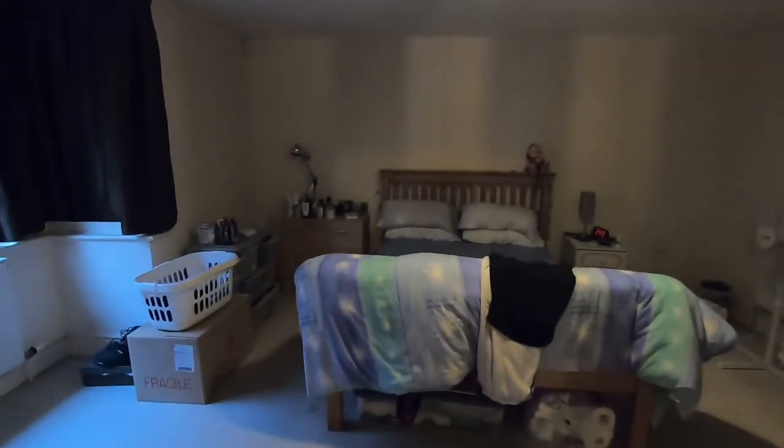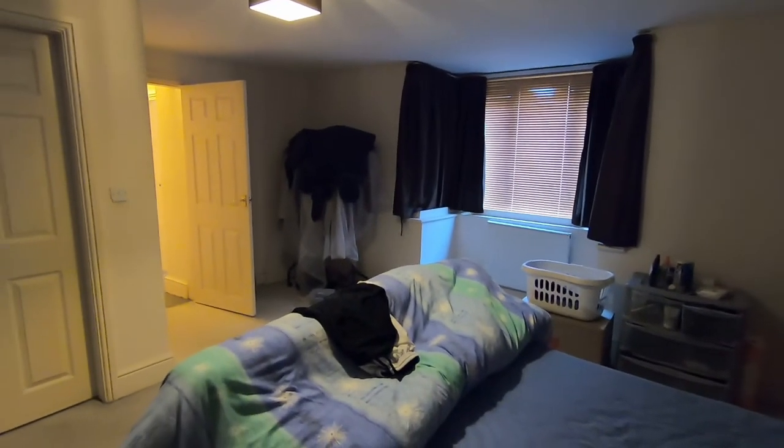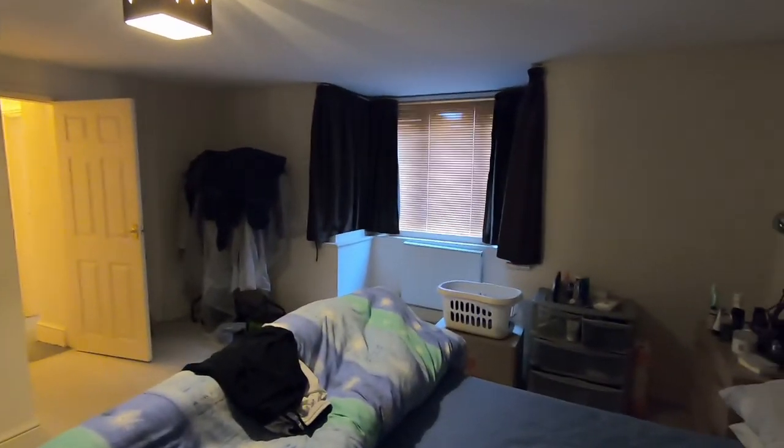So coming right round, the hallway leads straight down to the end to the main bedroom. So slightly different layout from flat number 1 in number 4. Slightly different, but you get the same idea. You've got one large bedroom, which is really good size. Got a bay window, and you've got the radiator underneath.